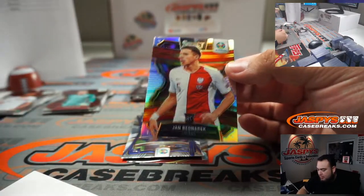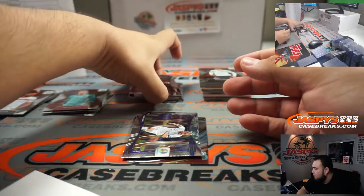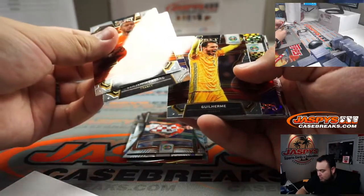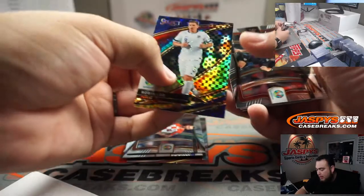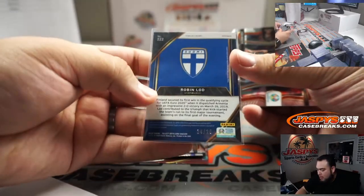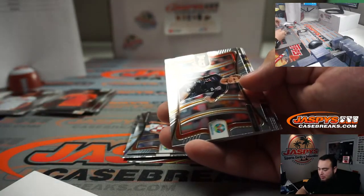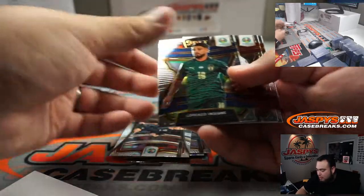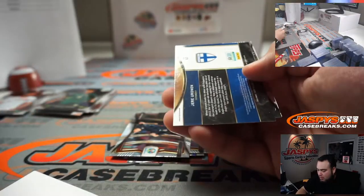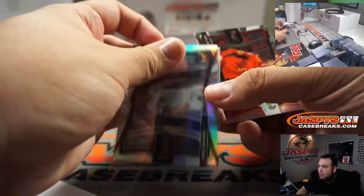Jan, out of Poland. And Robin Lobb out of 25, field level for Finland. That's the combo team going to Chris. Robert Lewandowski. And we got a silver Ronan for Finland.